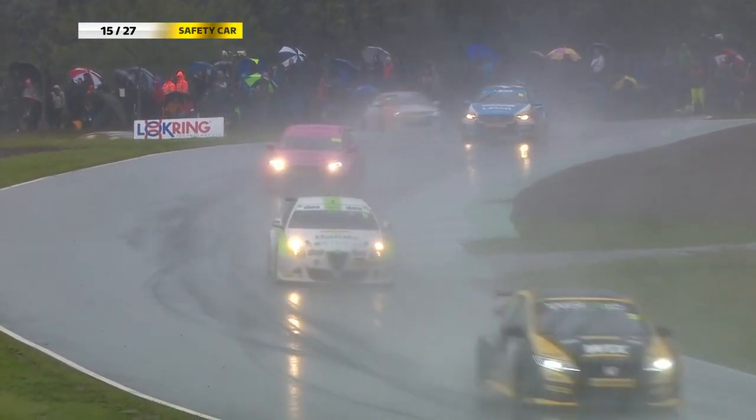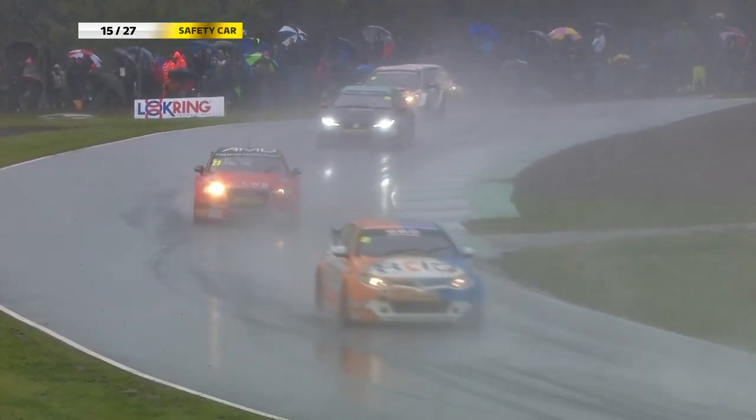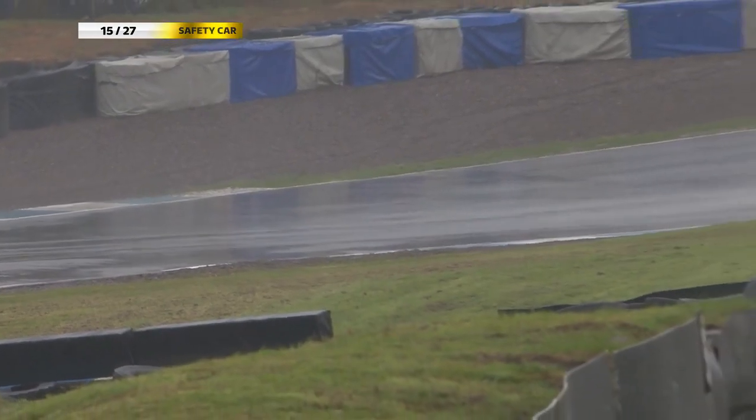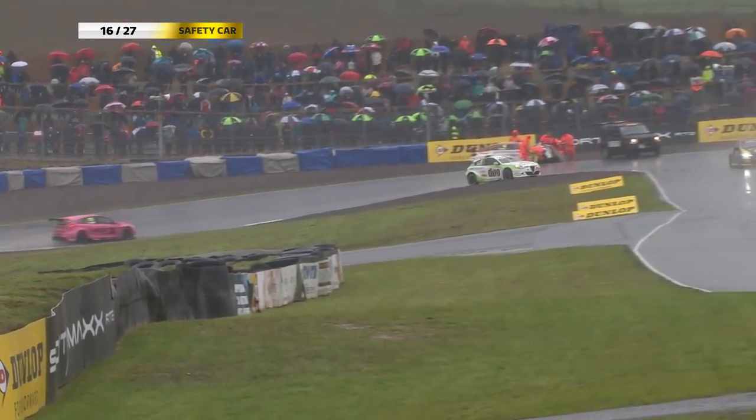So we are on lap 15, our second safety car period, and we keep talking about the gloom and the spray and the lack of visibility. Drivers were saying after the first race, there's the spray, and the fact that the cars steam up inside. Dan Lloyd had his wipers pack up, which made life even more difficult. So it's not much fun inside the car, even at this low speed behind the safety car.